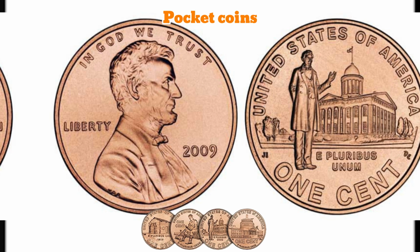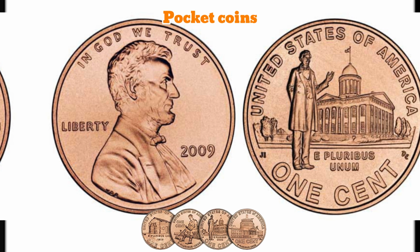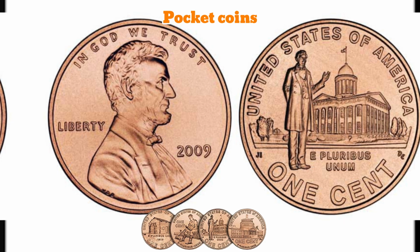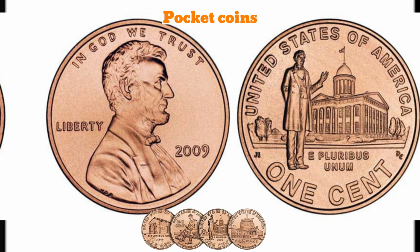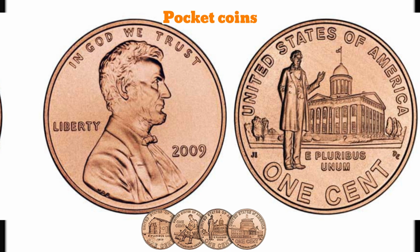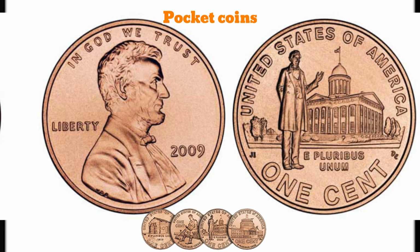It represents his years of legal practice, where he honed his skills and developed the qualities that would later make him a great leader. This penny highlights Lincoln's transformation from a humble rail splitter to a respected lawyer and politician.